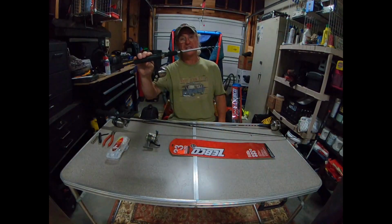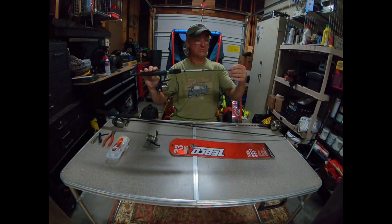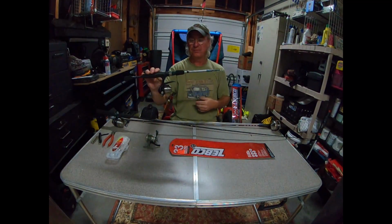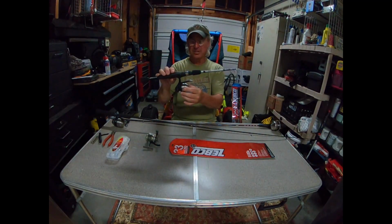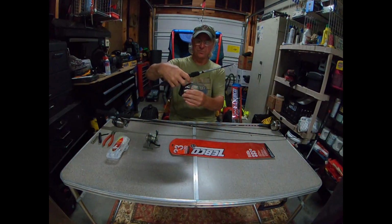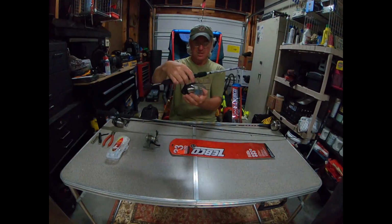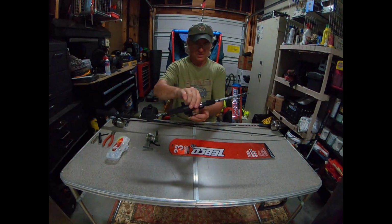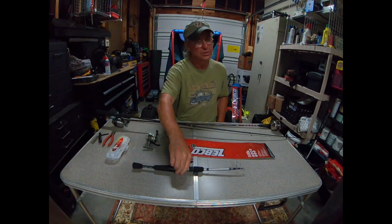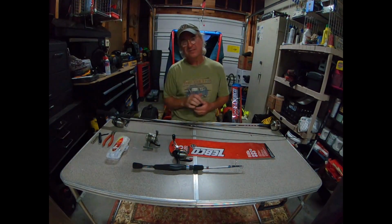What we have is the telescopic rod. Got the little telescopic thing happening. 5-foot rod, 4-pound test Cajun line, the clear Cajun line with the little underspin trigger. I'm going to use this tomorrow, this little guy here, and basically be doing a whole lot of little pan fishing. I'm going to have some help tomorrow.